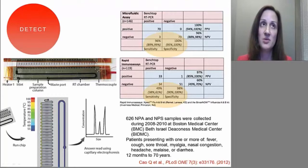And so while we were in the middle of using these chips to detect whether or not our patients had influenza A in their nasopharyngeal wash or nasopharyngeal swabs, we were also being faced with the novel H1N1 virus in the community and the fact that the rapid immunoassays or the protein-based tests for influenza A and influenza B that were being used in the clinic at that time were not very sensitive.